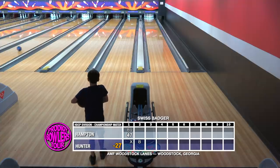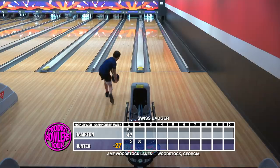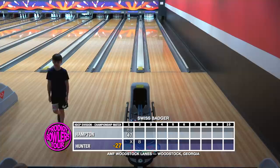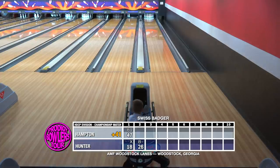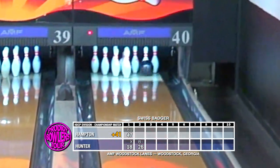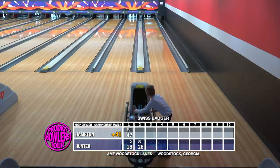A 4-7. He'll move right, go cross lane at it. That's got to get up. You cannot swing it out to the right, expecting the ball to bend back. Not on Badger. So Hampton with a 41-pin lead, and look at this guy. He must have to catch a train or something. Misses the head pin. The 1-2-7-9.